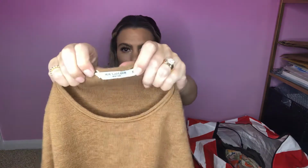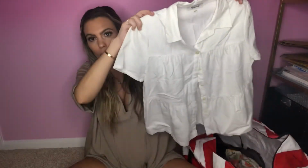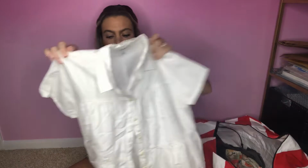Lafleur, I can never say this. Lafleur. If you know how to say it, tell me. But this is a really cute crop sweater, size small. If I weren't pregnant, I'd maybe want to keep that for myself. And maybe I will. This is just a Madewell, really cute top. This would be really cute with a pair of high-waisted pants, size small, white blouse.